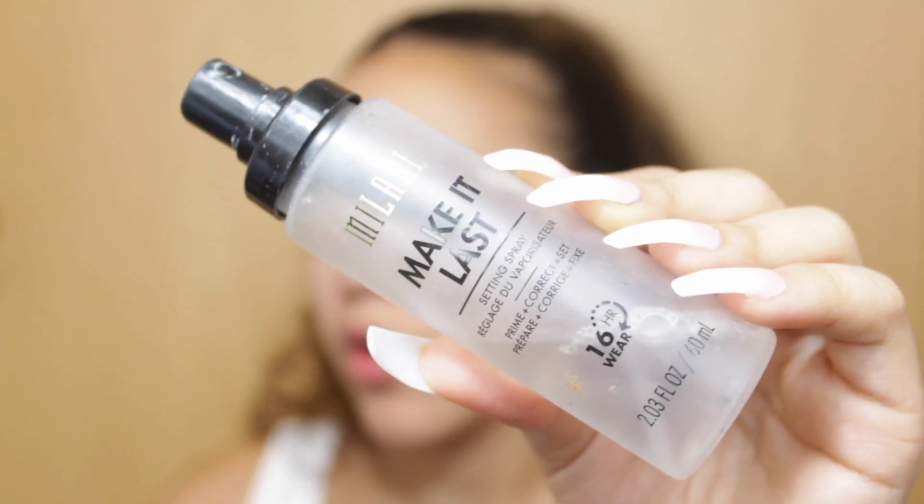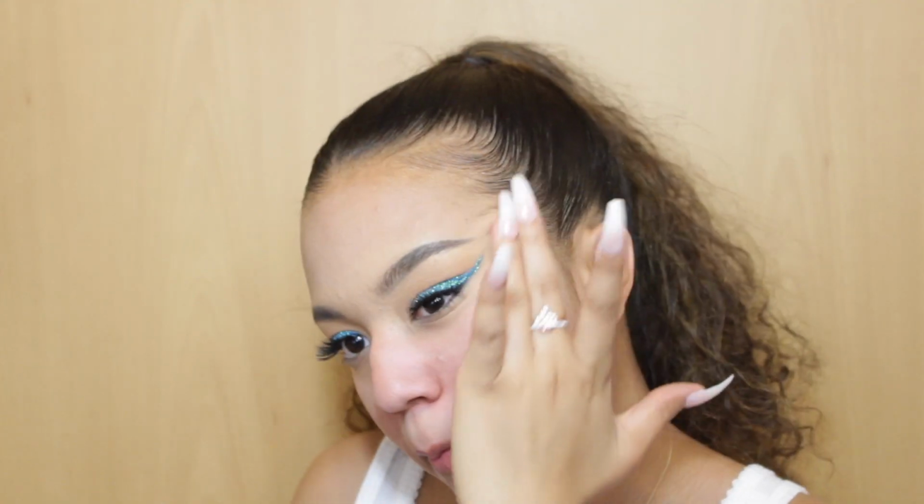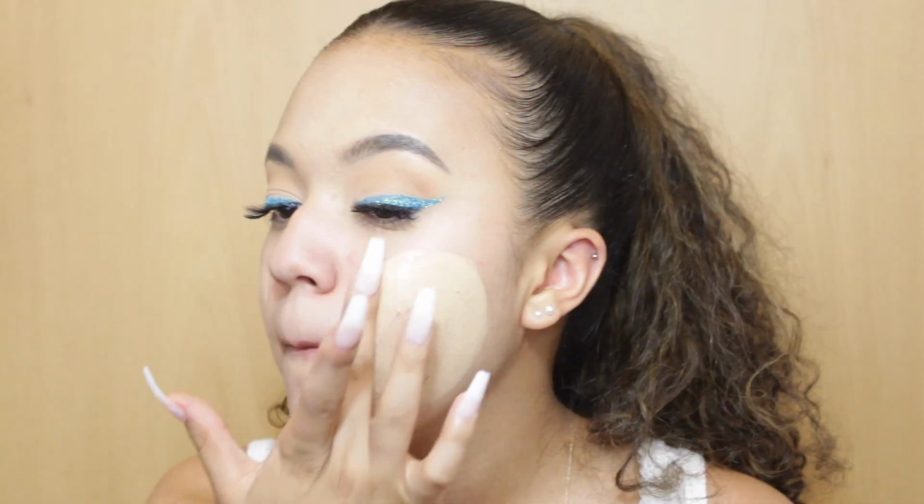So next for setting spray, I'm going to be using the Milani Make It Last setting spray. The setting spray is all dry. Next, I'm going to be moving on to primer. I'm going to be using the Professional Pro Primer today. Next for foundation, I'm going to be applying the Maybelline Fit Me foundation. This one's in the shade 112 Soft Beige.